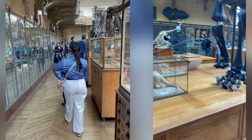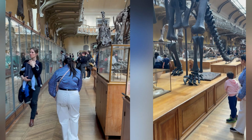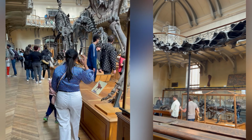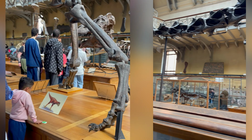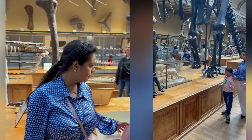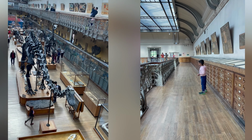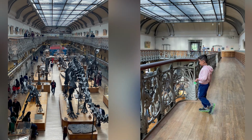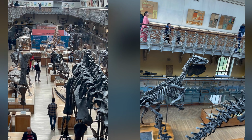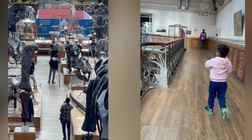This Gallery of Paleontology and Comparative Anatomy is a part of the French National Museum of Natural History. It is located in Jardin des Plantes in Paris. And as you know, we spent the whole day at this museum and this was the last part of our day when after seeing the zoo, we came to this very fascinating museum of evolution. So the Gallery of Comparative Anatomy actually holds nearly 1,000 skeletons and has interpreted their organization and classification as well.